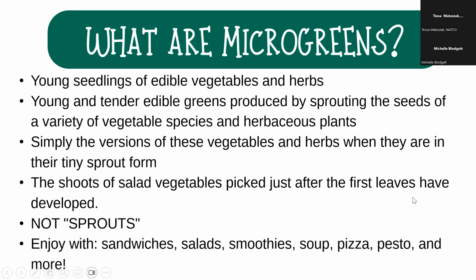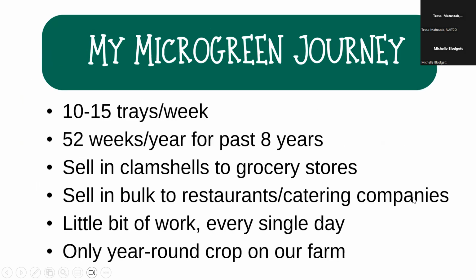So to give you some context for my microgreen journey, I have a very, very small microgreen operation. It's part of our farm. I'll show you some pictures from my farm here in a little bit. But our primary crops on our farm are cut flowers. And so to give you some context, I'm from Illinois. The average size farm in Illinois is about 375 acres. My entire operation in cultivation, we have about a half acre.